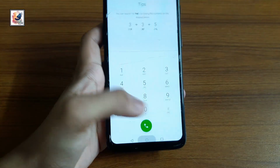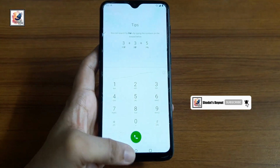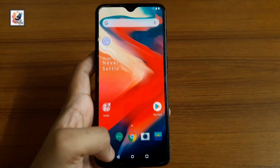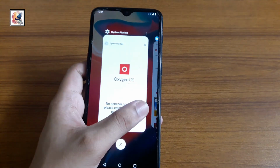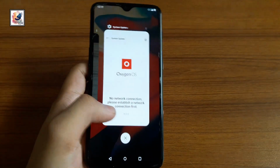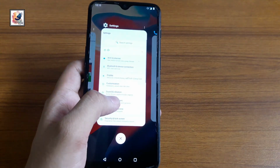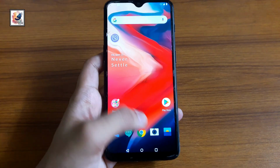Now let's talk about the phone performance. After almost 2.5 years of use, the smartphone performance is still pretty good. All the app opening and closing speeds are very fast, and at the same time you can also use many apps in the background. And you can play any type of game at very high graphics and max frame rate. So let's move on to the camera section.